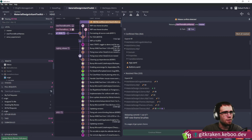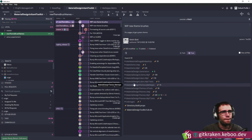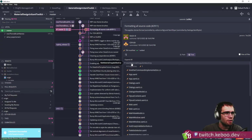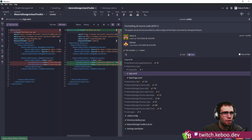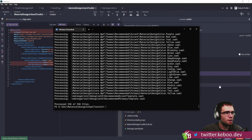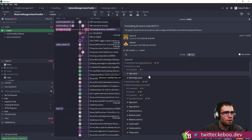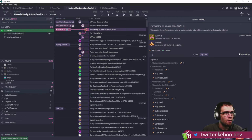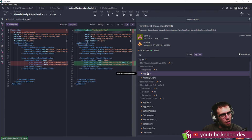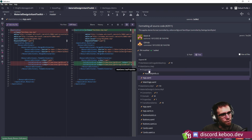Abort rebase. I'm gonna leave that there for the moment. I want to switch back to master. And I would like to rerun, because it seems like the XAML styler one is the... Does this have a bunch of pending changes now? No. Huh? So we're fine with that.